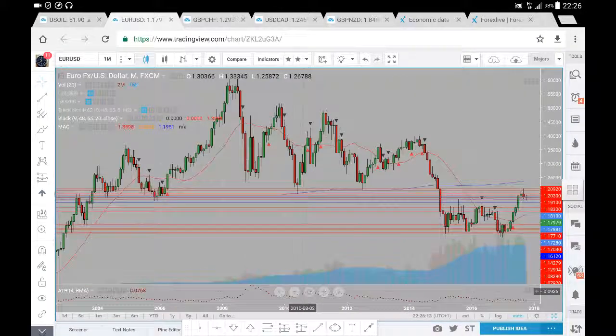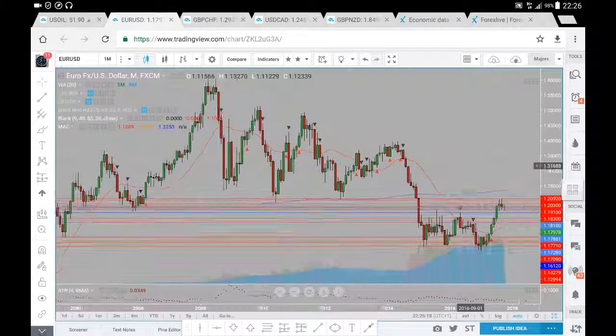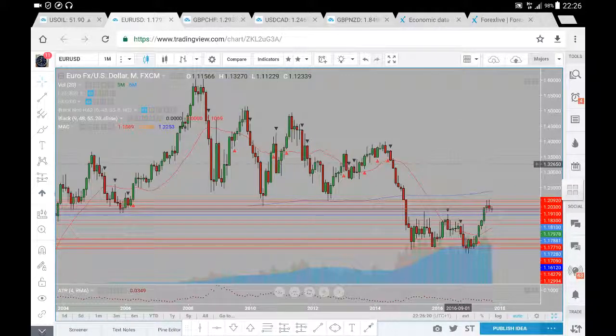Let's get the scale on here correct. So this is what I mentioned earlier. On the high time frames, euro dollar still appears bullish, even though we've had a bit of selling in August, and we've had a bearish close on the monthly chart in September. Overall, you could still say this could still be interpreted as a bull flag forming for a further continuation to the upside.